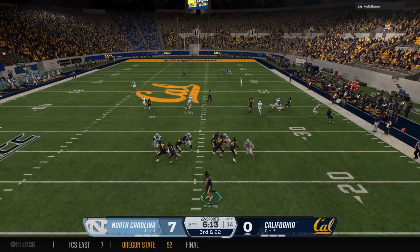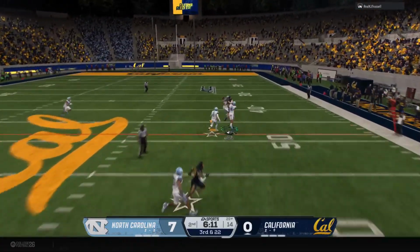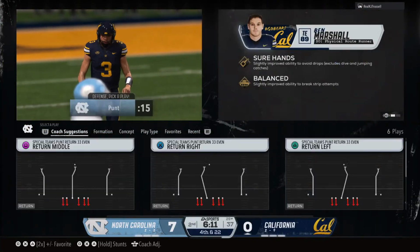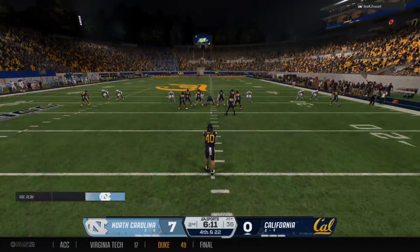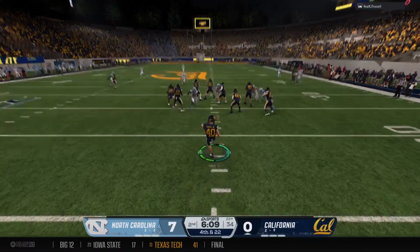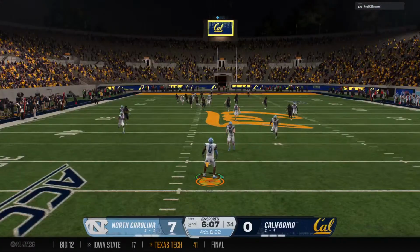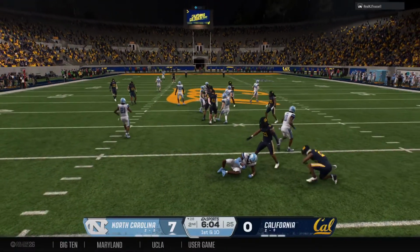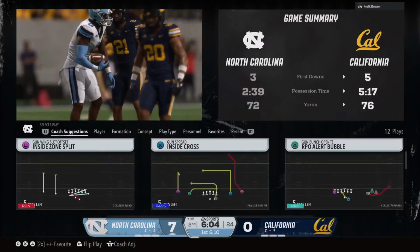On 3rd and long, doesn't need to take the check down. Oh, they really could have used that catch there. Physical pass defense. It brings up a 4th down. The Golden Bears will bring the punt team onto the field. They'll boot it into the night sky for the first time. Pulls it in and looking upfield, and the returner will be brought down.